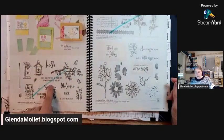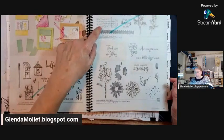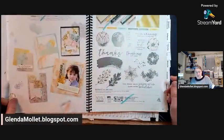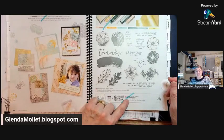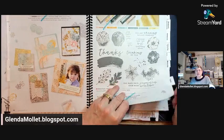Garden Birdhouses, Ranunculus Romance. The Season of Chic is staying, but the bundle pricing is going.